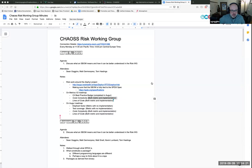So code complexity and lines of code are not defined, but yeah. They should be, and the CII best practices badge should also be in the next metrics release. Yeah, I'm completely on board with that. So then for version two, it would include three new metrics. Right. And the hope would be that all of them are actually deployed in Augur. Yeah. That'd be cool. I think that's entirely likely. Okay. It's quite likely, actually.